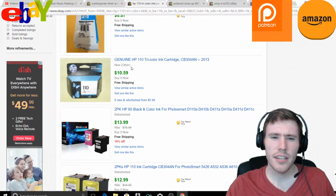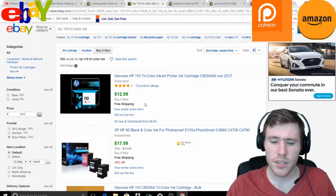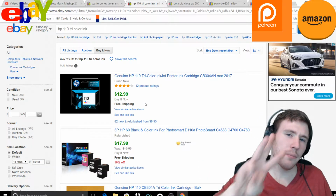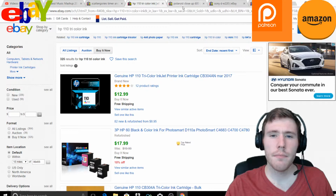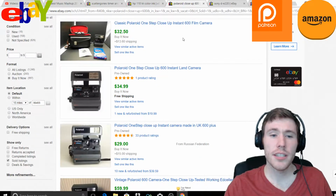It was a little bit under this guy, or a little over this one, and a little bit under this one. So pretty good, quick sale, super cheap, super easy to ship, no problems at all. All right, item number 3. The third item is, bam, a Polaroid One-Step 600 Close-Up.